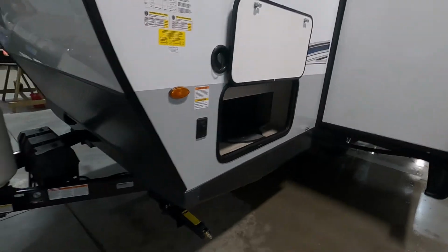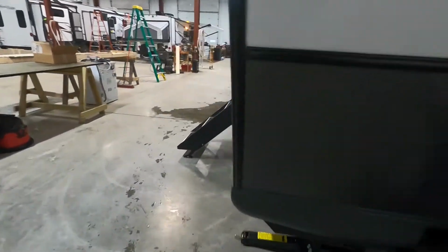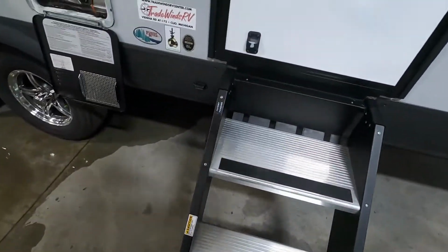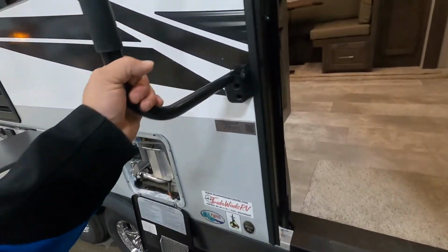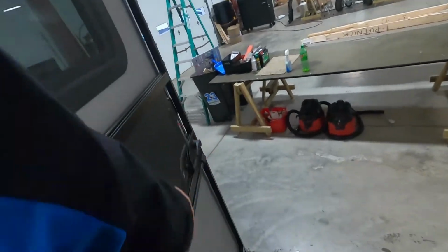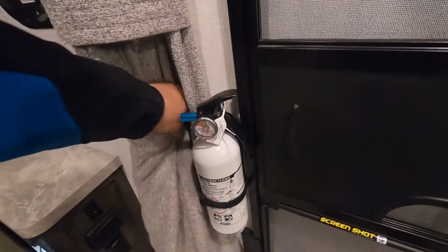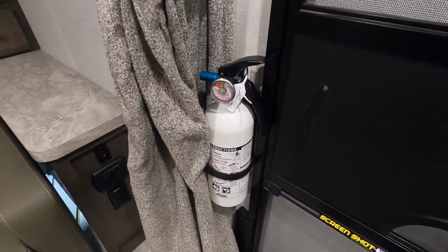That about covers everything on the outside. Let's go take a look on the inside. Big step, above steps. I'll show you how to close them up when we leave. Gives you this nice entryway handle. First thing I like to point out when coming into a unit is the fire extinguisher. Make sure that you and everyone that's camped with you knows the fire extinguisher is located at the entry doorway.